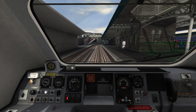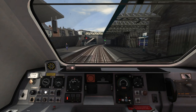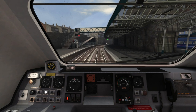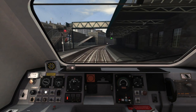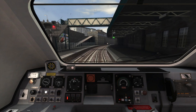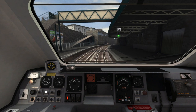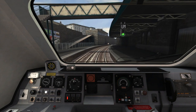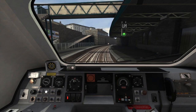So I'm just gradually fanning the brakes at present between steps 1 and 2. I'm now in step 2 of braking, as I think that's just about the right brake force to bring us to a stop just before this signal. In fact, I'm now going to go back to step 1 of braking, just because I feel we're going to stop slightly too early otherwise. It also allows us to come to a gentle stop so we don't jolt the passengers. So here we are, arrival at Newport.